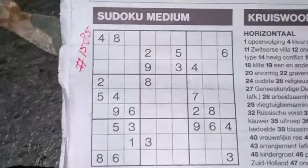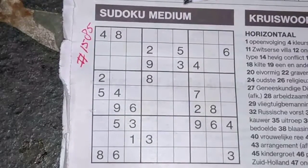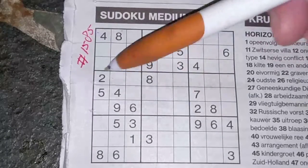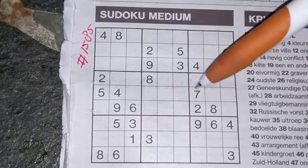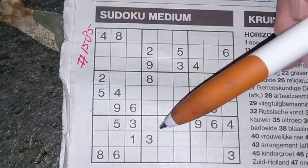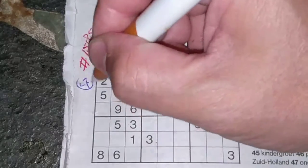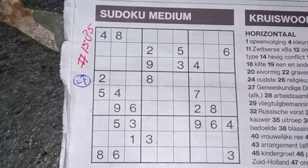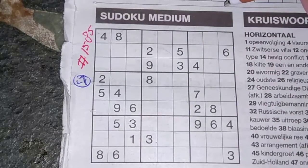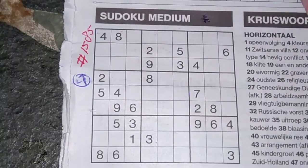And before I start, I always count the printed numbers. So I'm curious how many there are in this Sudoku. 2 plus 4 is equal to 6 plus 2 is 8 plus 5 is 13. 14 plus 3 is 17 plus 5 is 22. 23 plus 4 is 27. So if you compare with the 1 star, 2 stars, 3 stars and 4 star Sudokus in the additional, this will be a 1 star Sudoku. Alright, so let's get started.